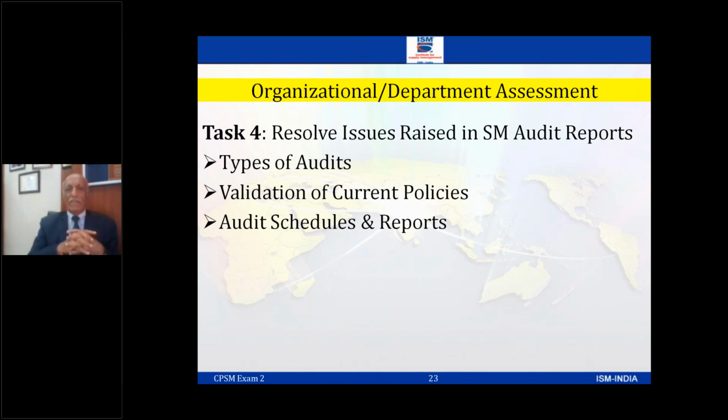Validation of current policies. You might find that my people are deviating, not complying, for many good reasons sometimes. That means the policy which we have come up with may not be relevant today. They were designed 10 years back. So that means in those validation parts, you could give feedback. Audit schedules and reports part.